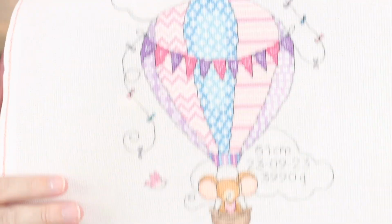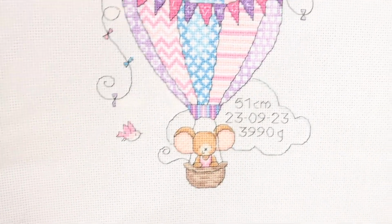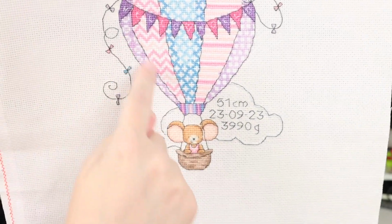I also, if I had directly translated the pattern, the little shirt on the mouse would have been purple, but I wanted it to be pink, so I just took the pinks up here and added it to that.